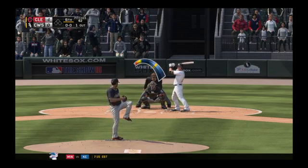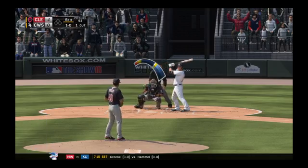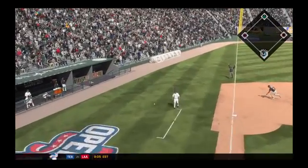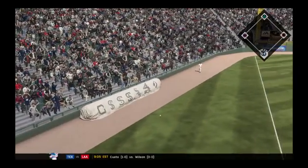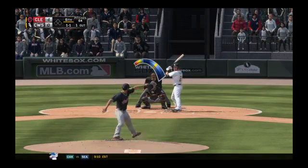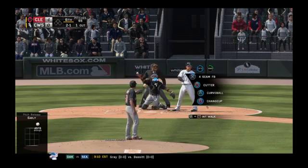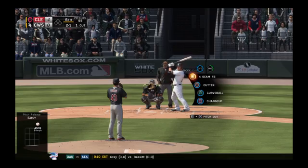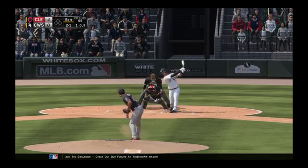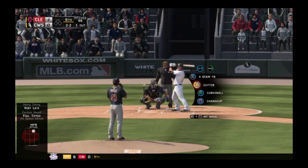First offering on its way. Kike Hernandez stands in for the 3rd time now as he takes a look at a ball. It's 1-0. That evens it up 1-1. Ready with the 1-1 pitch. And this one's up around the eyes. 2-1. Bases are empty. 1 man out. Unable to get the bat around in time, and the count evens at 2-2.